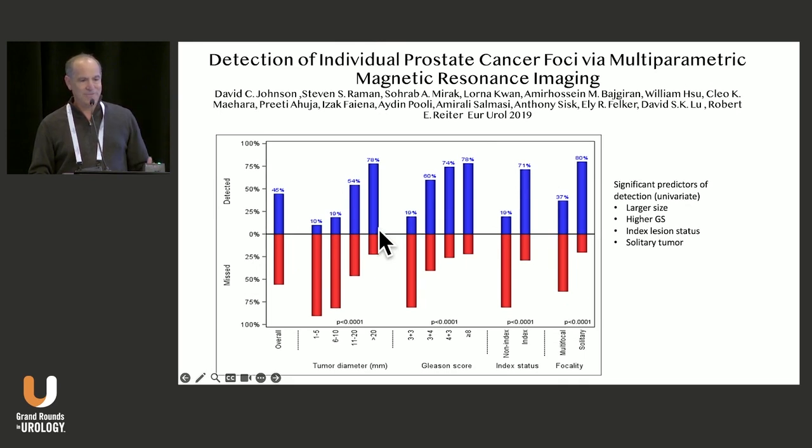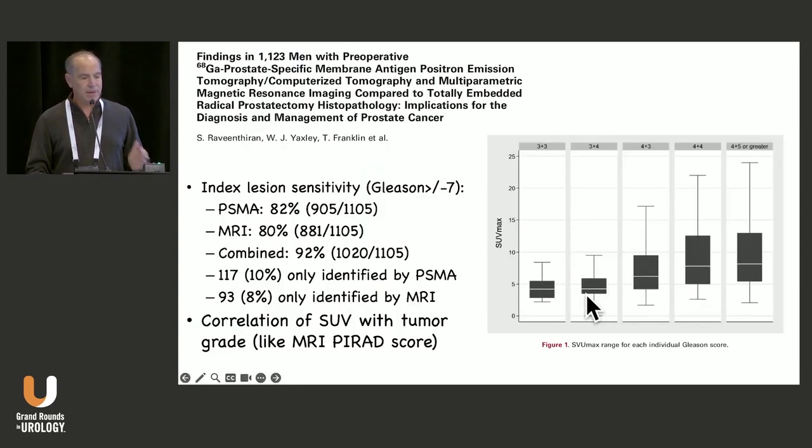You're going to hear a lecture from Lori Klotz tomorrow about what's the meaning of MRI invisible cancers, and oftentimes they are smaller, they're oftentimes less aggressive biologically. So the question though is, can PSMA be synergistic, can it be additive, can it replace MRI? So there's a few papers that have been published so far on this.